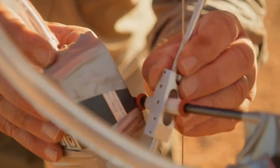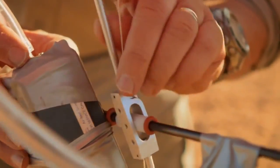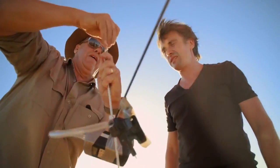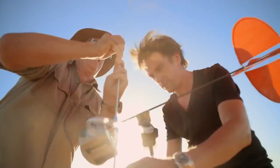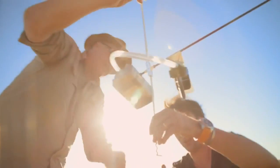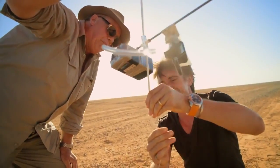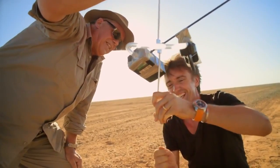Dry. Yeah. So tie it onto the balloon string then. Yep. I just got to run it through here. This is the tricky bit because you've got to remember which way to roll. Oh yeah, there we go. Watch this. Hold on. No, watch. It's that way. Ah, perfect. See? You did it well.